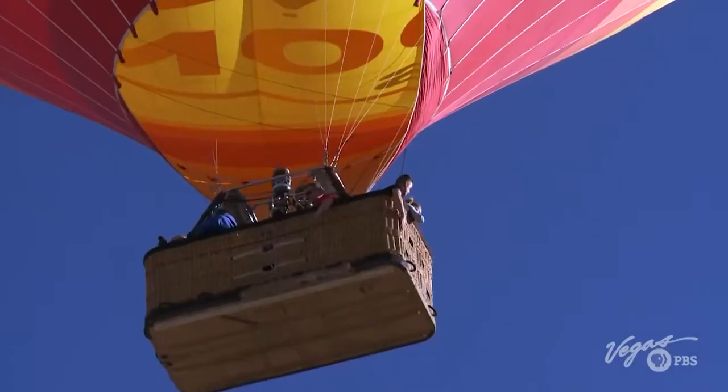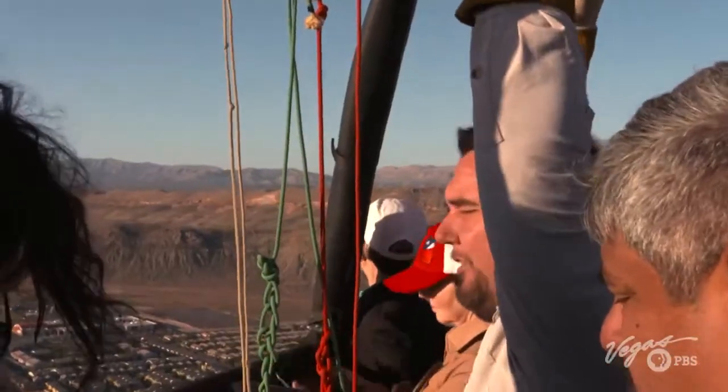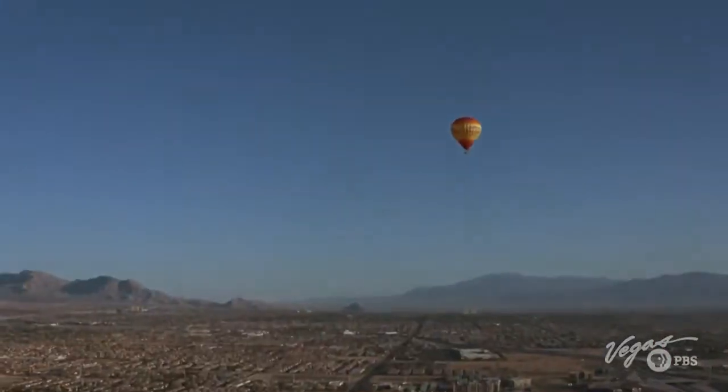So hot air ballooning is as simple as if I add heat, we go up. If I don't add heat, we come down. If I add a little bit of heat, we come down more slowly.